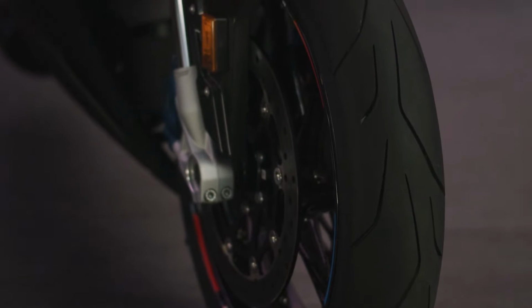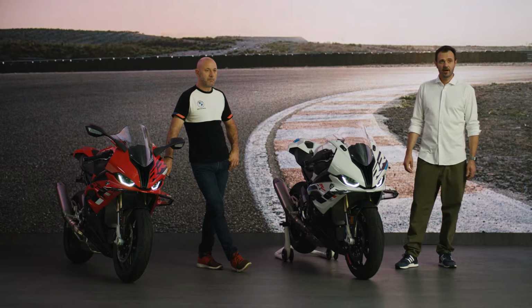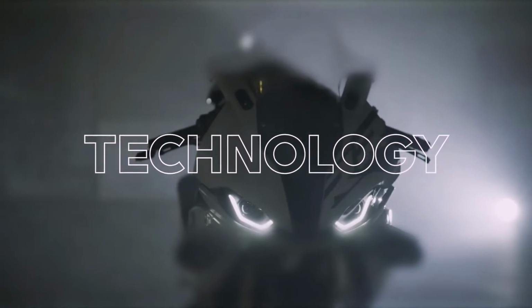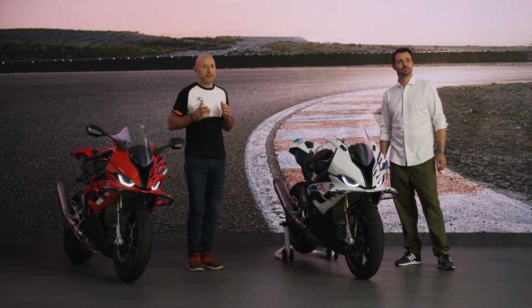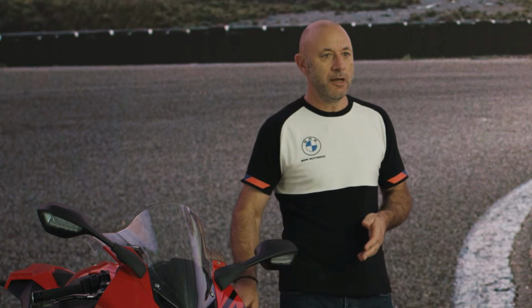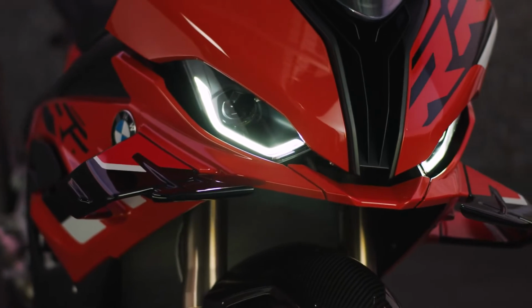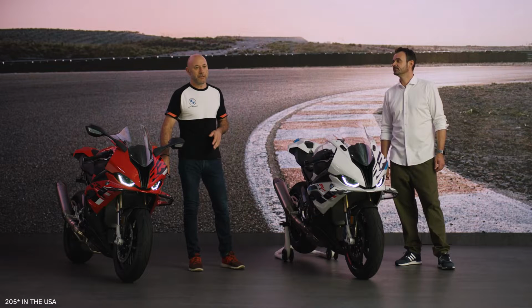The new M carbon wheels with M pinstripe lining, available as standard, are now instantly recognizable. Less obvious to the eye, but definitely another significant change to the front, a new airbox, further optimized airflow, and allows the new RR to generate 3 extra horsepower in comparison to the previous model, meaning it now produces a total of 210 horsepower at 11,000 RPMs.